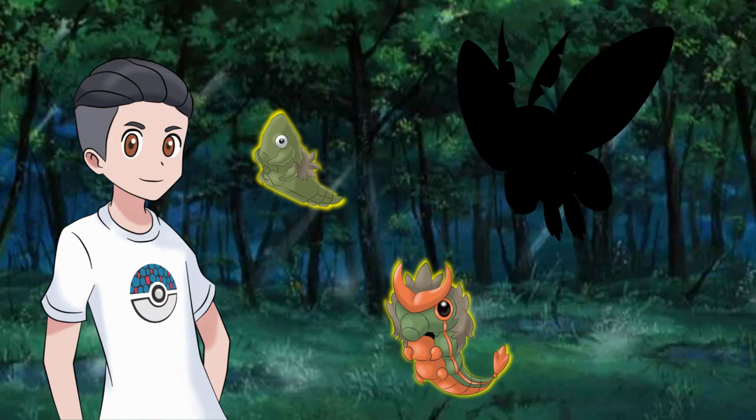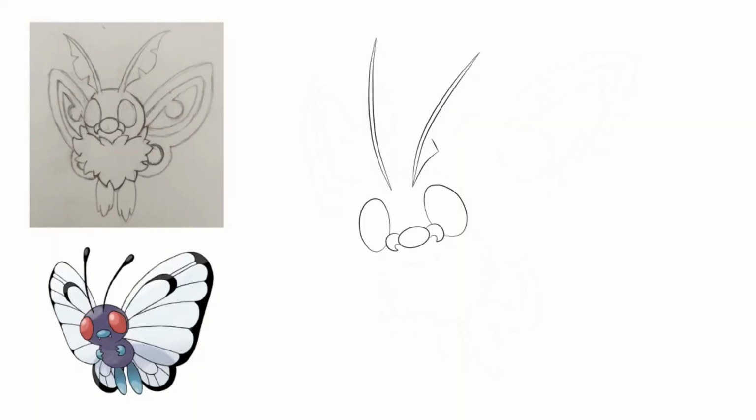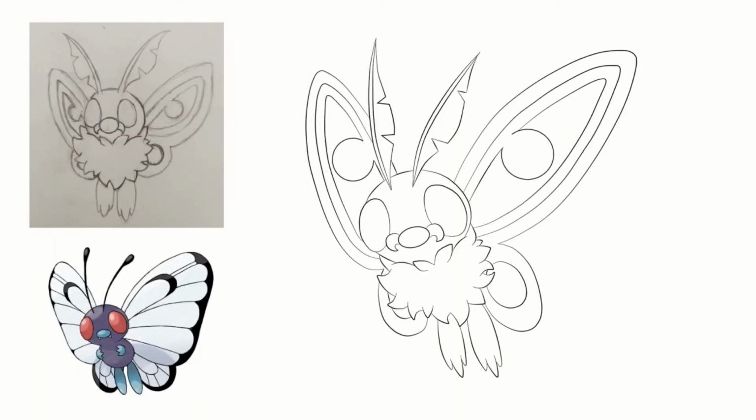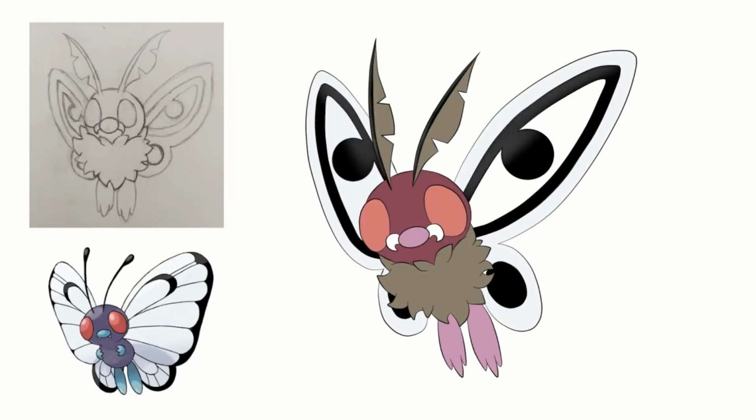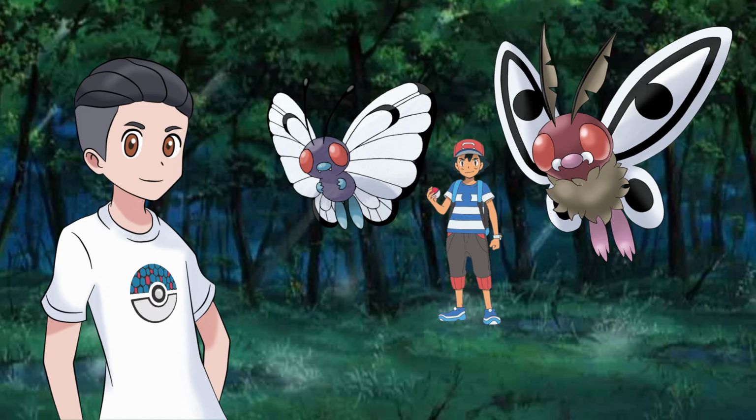On to the next one, the last and final evolution, ancient Butterfree. Aside from being fully equipped to survive harsh conditions, ancient Butterfree has a prominent feature, which is its wings. Its pattern resembles large eyes, which function mainly to intimidate enemies. The size of ancient Butterfree is nearly twice as big as modern Butterfree. Not only that, it also weighs twice as much.